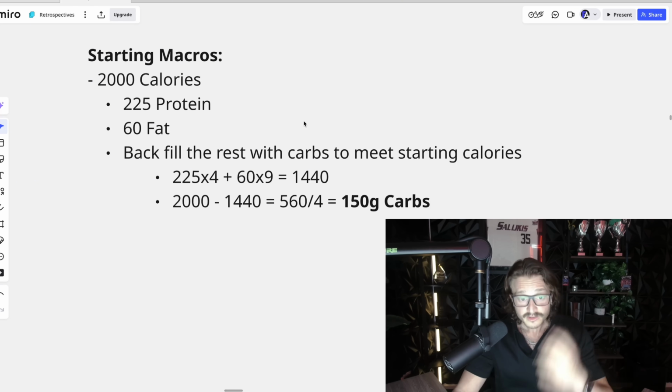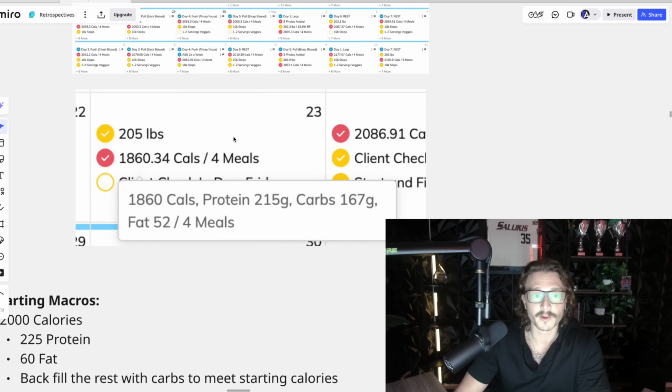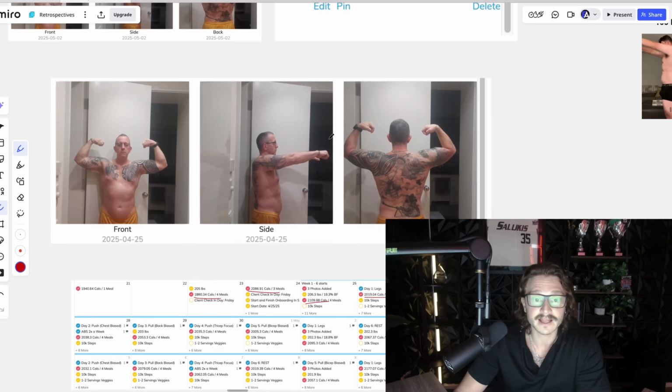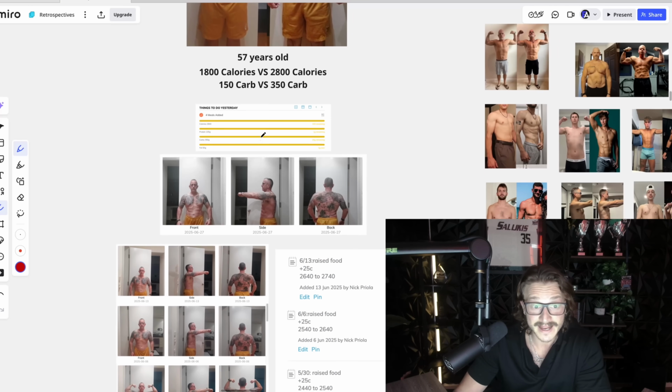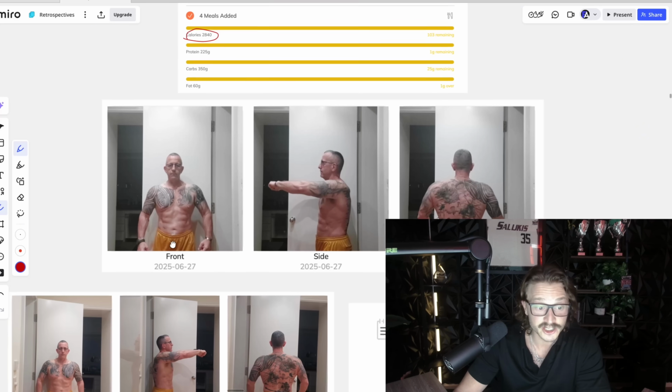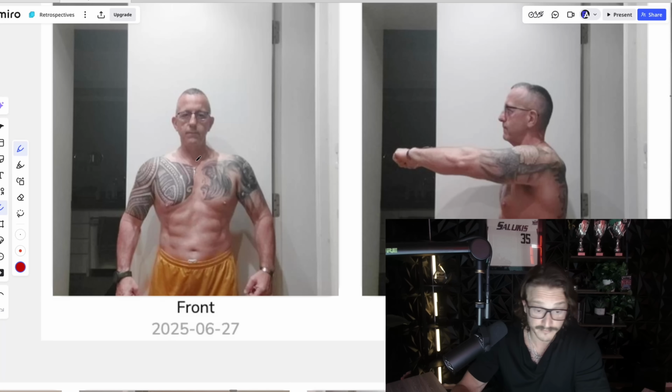So when we take a look at what Dan was eating when he did come to us, we can see right here that he was eating 1,800 calories when he first came to us, then 2,000 calories, and all the way up until the 11th he is eating right around 2,000 calories. Well, now as of today's date, he's eating 2,800 calories, and this is what he checked in this morning. This is the visual photo from 6/27 where he checked in this morning.